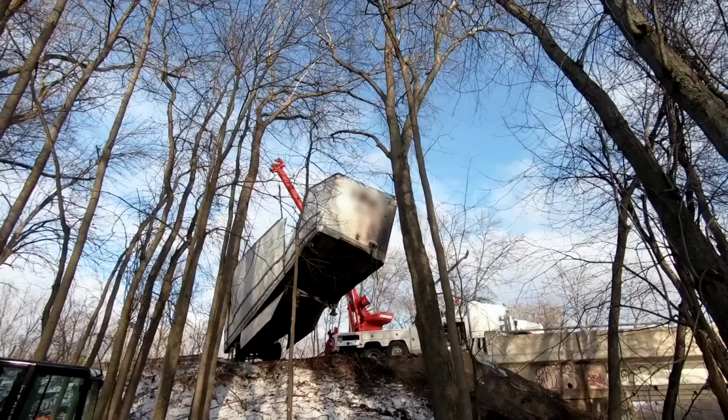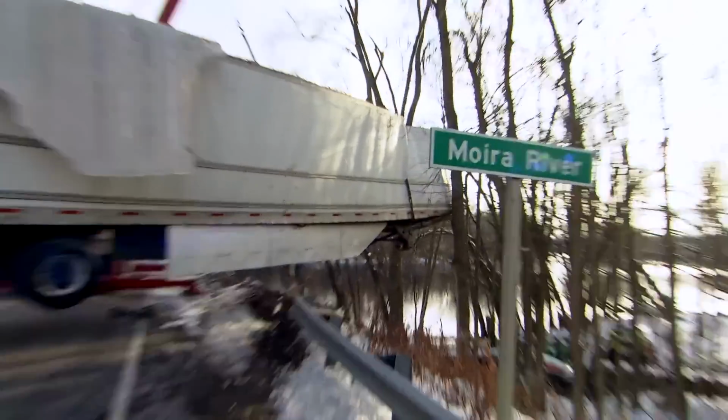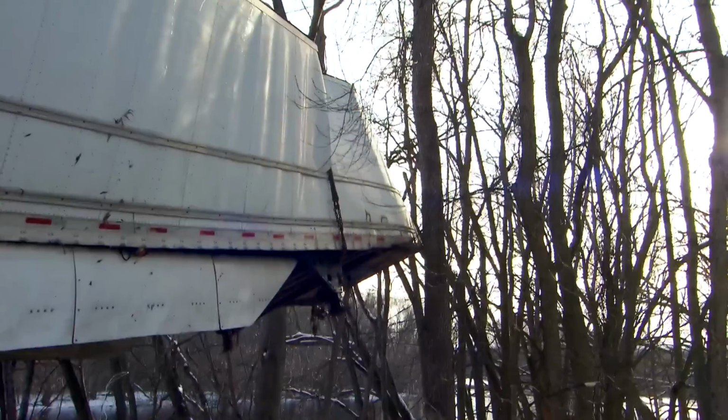You're gonna hit that tree, Bill. How much are we hooked on that tree by? A little bit? We've lifted trailers before. We've never picked them up so high in the air and rotated them right around the rotator to the other side. This is gonna be a tight fit.